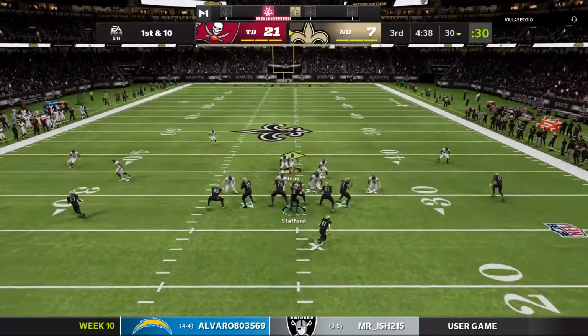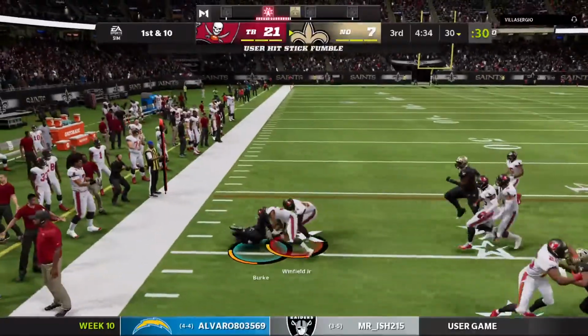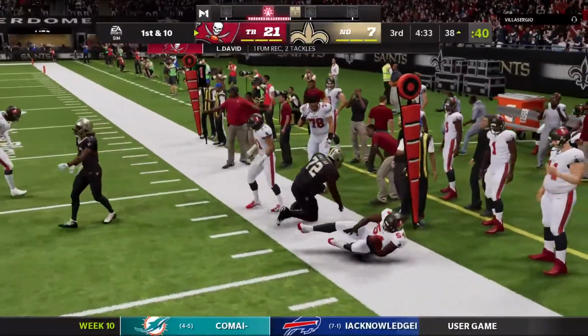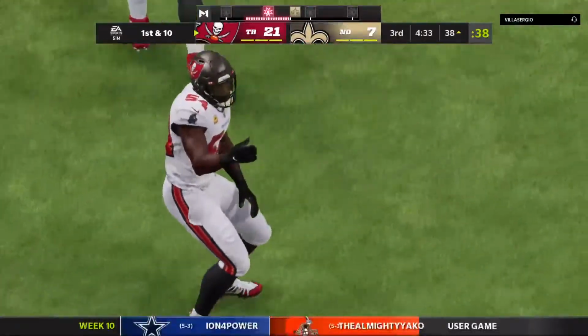And following the interception, just any interception, are you a little bit more cautious? Oh, he's hit. He lost the football. Put it on the carpet. And it's picked up by the Buccaneers. And they have possession, and they have it at the 38-yard line.